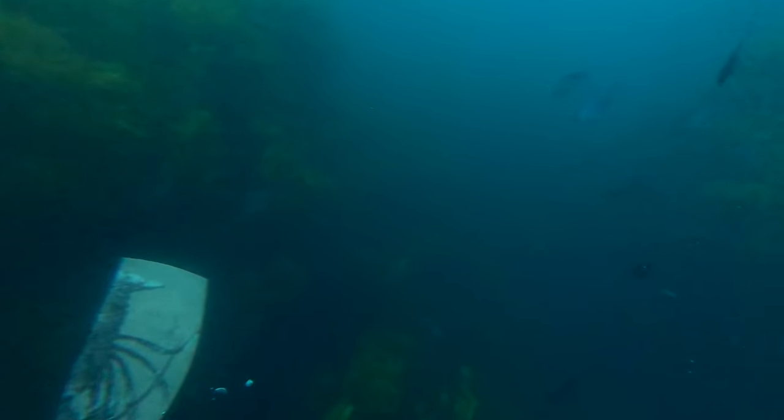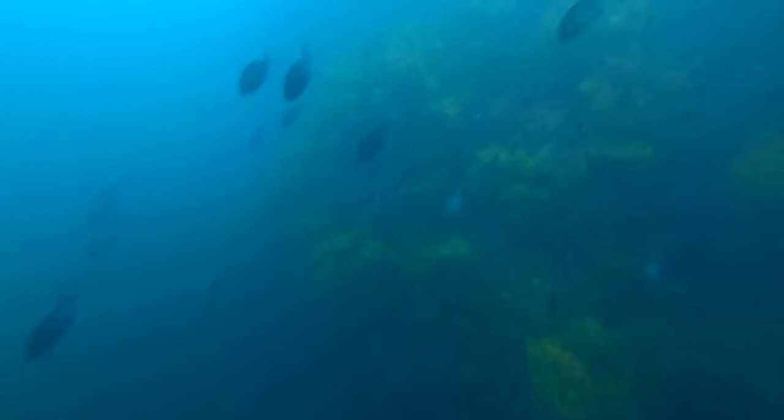We got stuck straight in with Mason not mucking around and finding a nice fishy spot and getting the first fish of the day on board.